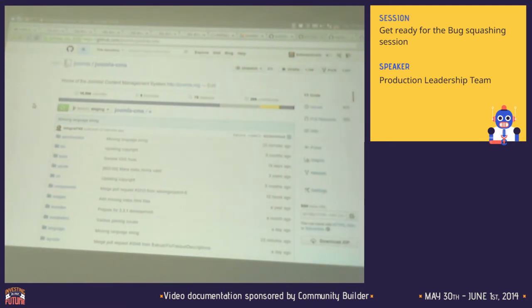The majority of issues you'll find today on issues.joomla.org will be for staging. The exception you might see will be things for Joomla 2.5, because we're still supporting it. But generally speaking, it's going to be staging. And that's really where we want to focus.